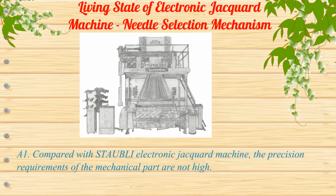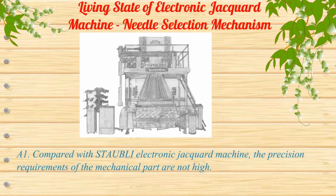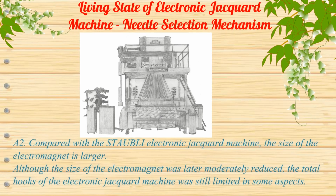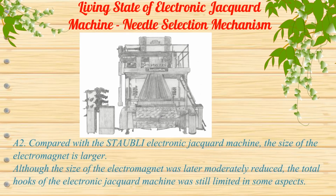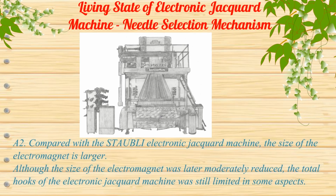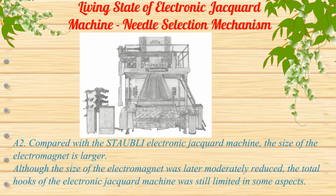A1. Compared with the Staubli electronic Jacquard machine, the precision requirements of the mechanical part are not high. A2. Compared with the Staubli electronic Jacquard machine, the size of the electromagnet is larger. Although the size of the electromagnet was later moderately reduced, the total number of hooks of the electronic Jacquard machine was still limited in some aspects.